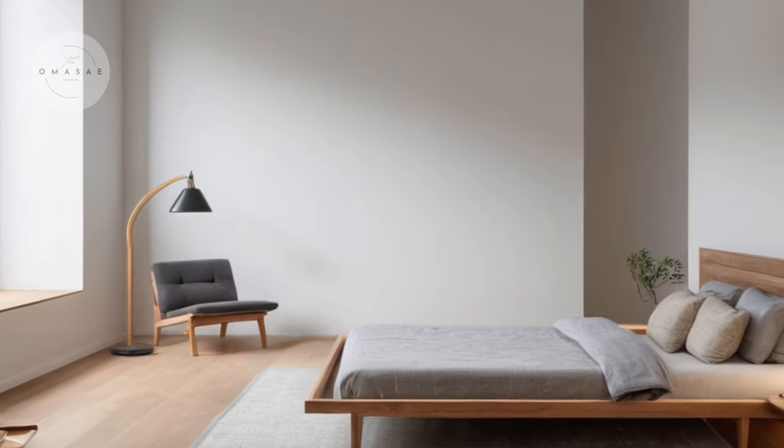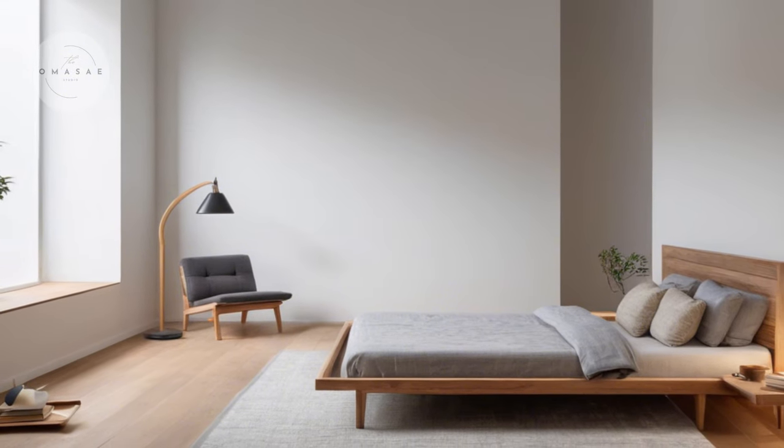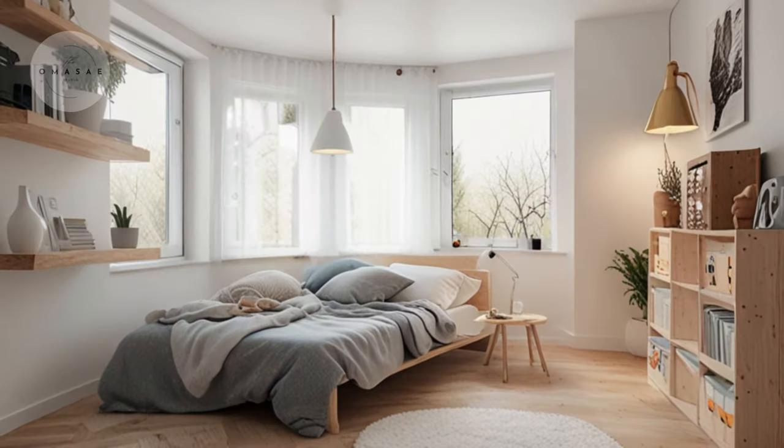For those seeking peace amid life's hustle, a Zen bedroom fosters balance, simplicity, and relaxation. Let's explore how you can bring this mindful design into your personal space.